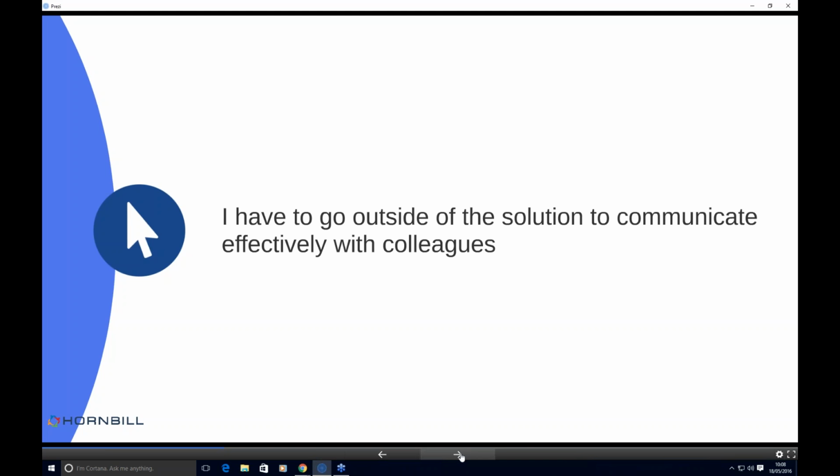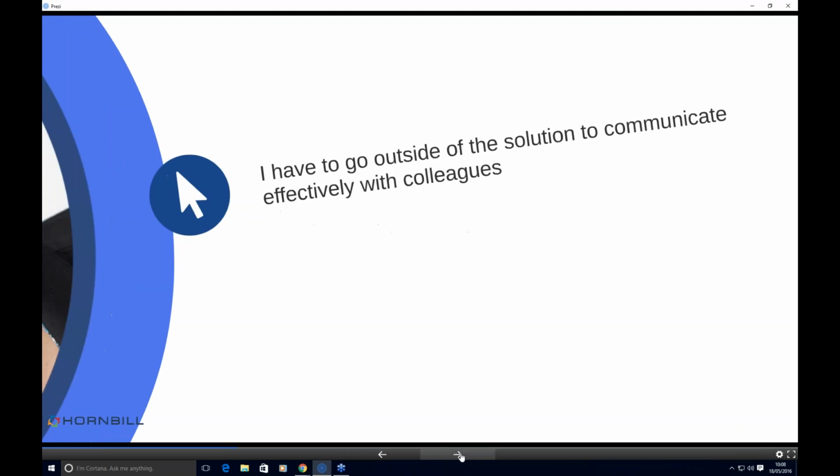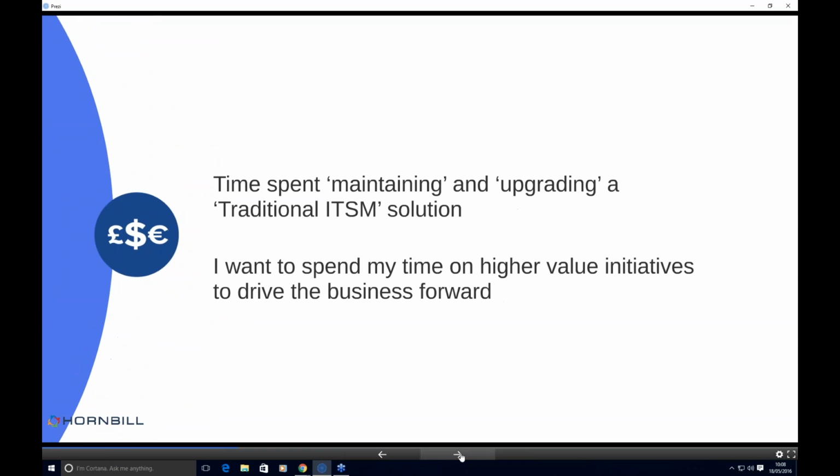And we'll come and have a look at that in the context of Steve's demo in a little while. And last but not least, obviously, the overall cost and time spent on upgrading Supportworks or any other traditional service desk tool is quite immense in that respect.